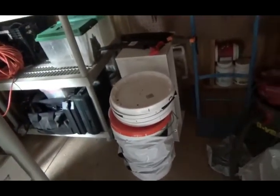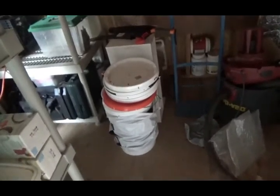I don't want it in here because I need room for all these buckets. I thought buckets would be able to go up on the shelf, but they're not. Unless, wait a second. I don't know. They could go on the top. That would be precarious. We'll see. Time for lunch.